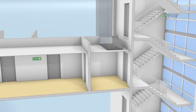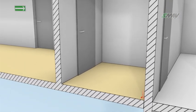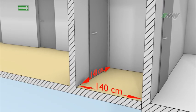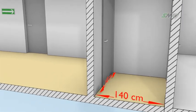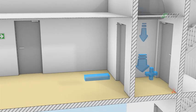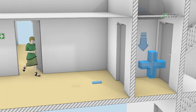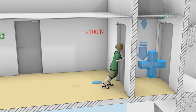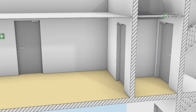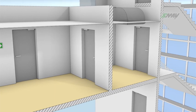However, in practice, investors wishing to maximize the usable area of the premises decide to reduce the lobby. This means that there isn't sufficient space to install the air transfer dampers with appropriate dimensions. In such a situation, the supply of a large amount of air to the lobby will cause an excessive increase in pressure, making it impossible to open the doors and evacuate safely. It also happens that, for aesthetic reasons, architects do not allow for the installation of air transfer dampers, as these, due to their intended use, are quite sizable and interfere with the aesthetics of the interiors.